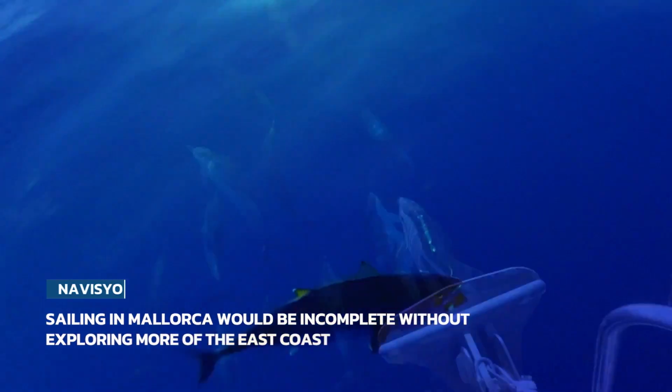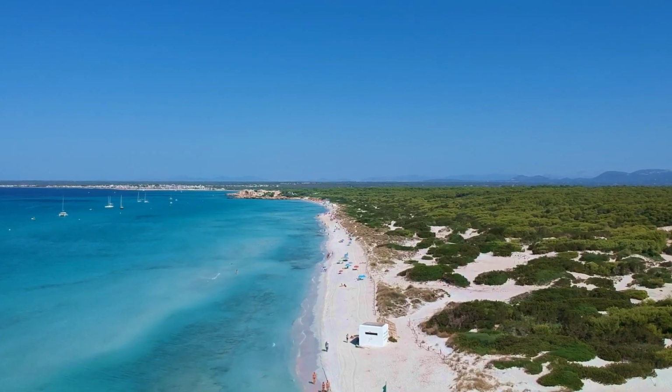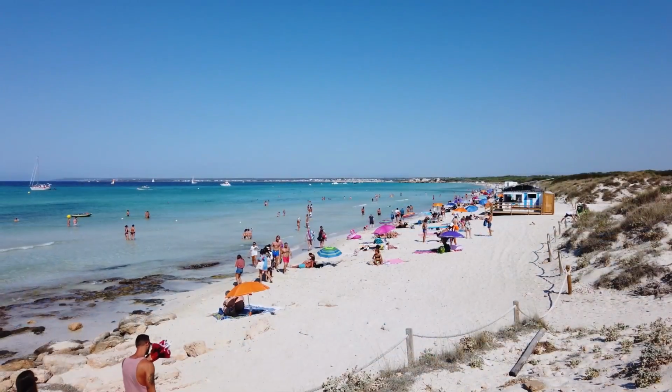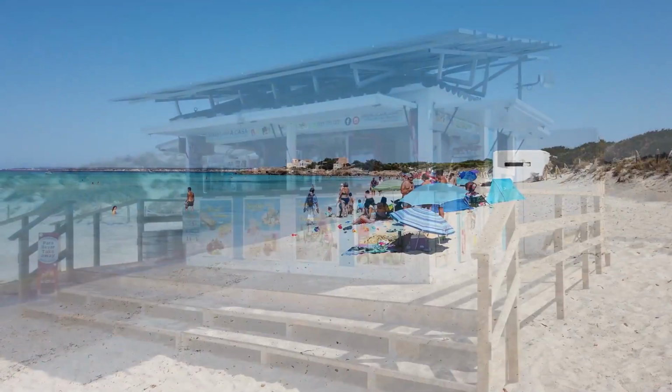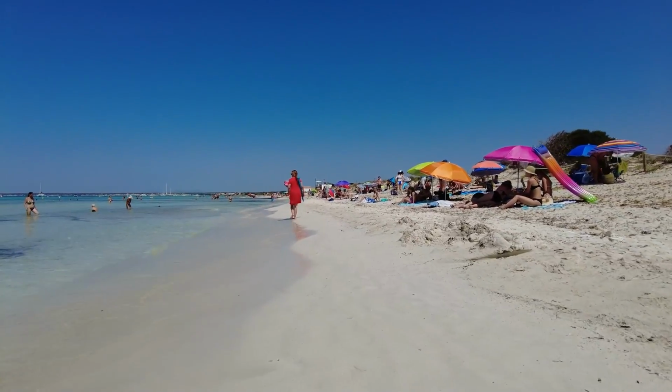Sailing in Mallorca would be incomplete without exploring more of the east coast. Es Trenc is a beautiful white sand beach near Cala de Sant Elm in Mallorca's southeast. There's a little more going on here than many of the other beaches we've mentioned, with a few beach restaurants and bars to choose from, as well as sunbeds for rent.